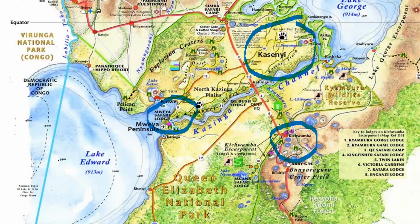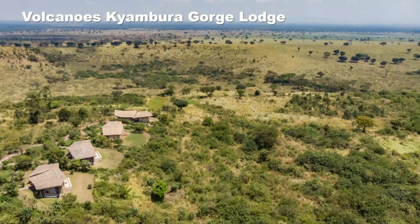They also may hear just sounds of village life, because Mazik in particular is very close to the center of the village itself. Chambora Gorge Lodge is a little bit farther from town, a little bit farther down the gorge, so not quite as much village noise can be heard there. But you will be driving back and forth through the village going to the lodge. So just something to keep in mind.